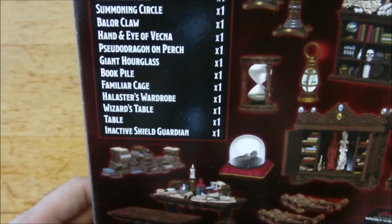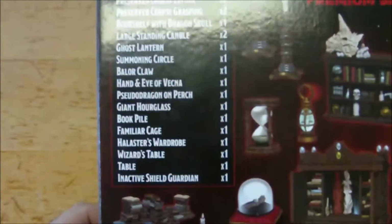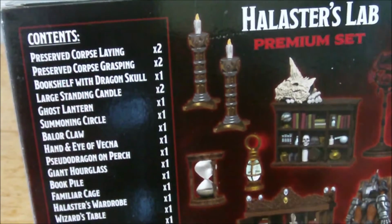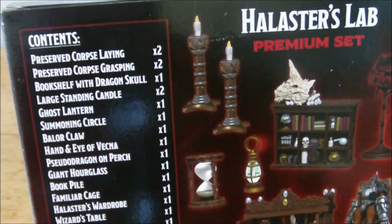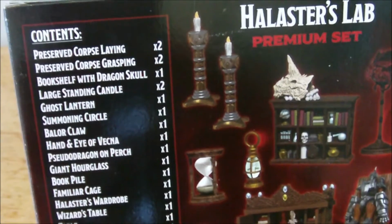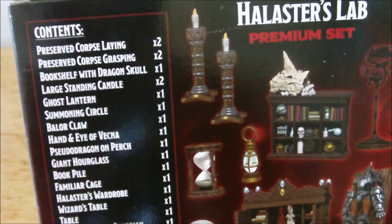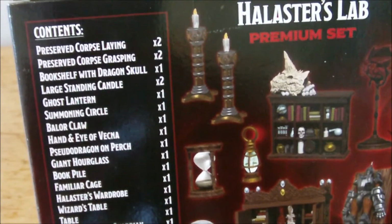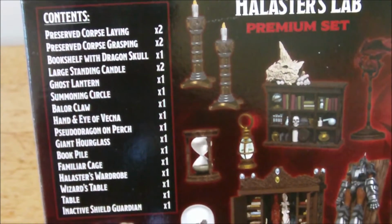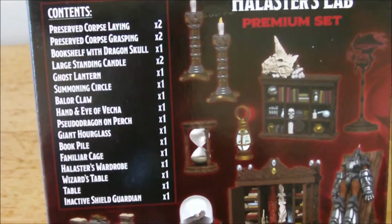And we see the contents. So there are 2 preserved corpse laying, 2 preserved corpse grasping, 1 bookshelf with dragon skull, 2 large standing candles, ghost lantern, summoning circle, Baylor claw, hand and eye of Vecna, pseudo dragon on a perch, giant hourglass, book pile, familiar cage, Halaster's wardrobe, wizard table, regular table, and an inactive shield guardian.